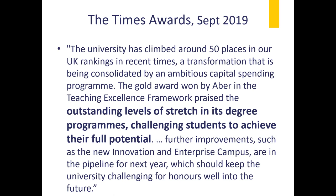So in this case it says outstanding levels of stretch in its degree programmes, challenging students to achieve their full potential. And new developments in innovation, enterprise campus, the library that has been recently refurbished and so on. And those refurbishments and improvements continue throughout your time here. So you'll be taught within the best structures that we can possibly give you.